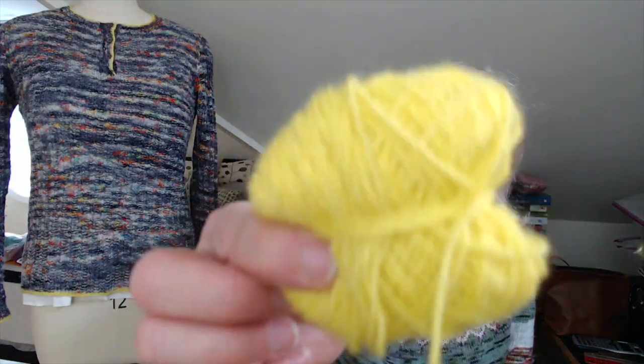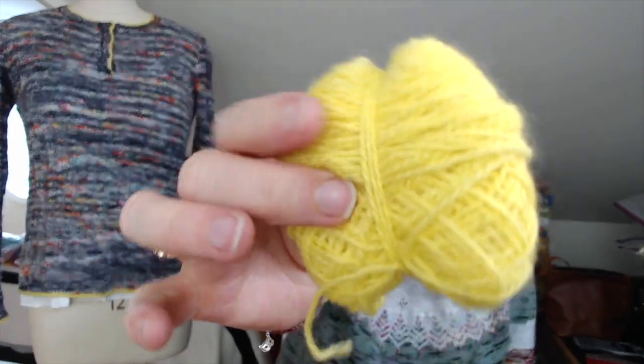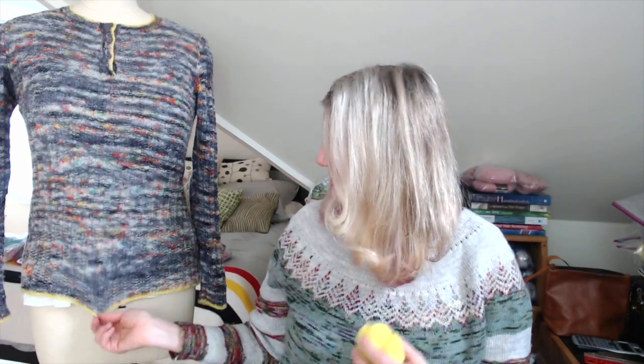And that's the yellow that I used. This is a little Gray Sheep yellow leftover from a sweater that I made. I had bought a mini set to do a colorwork yoke sweater, and this was a little leftover. So that's what the yellow tipping is.